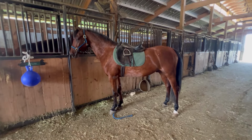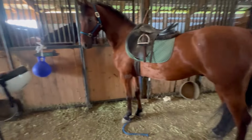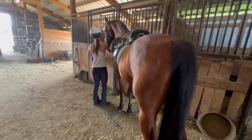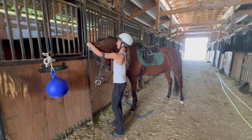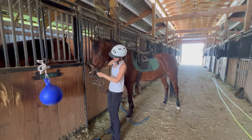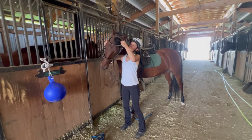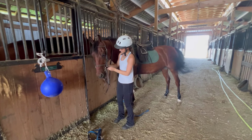Bridle? Yeah. It should be hanging in the wash bowl. Not afraid of the stick either. That's a plus. He likes to have everything in his mouth. Thanks for that. He's a goober gelding.